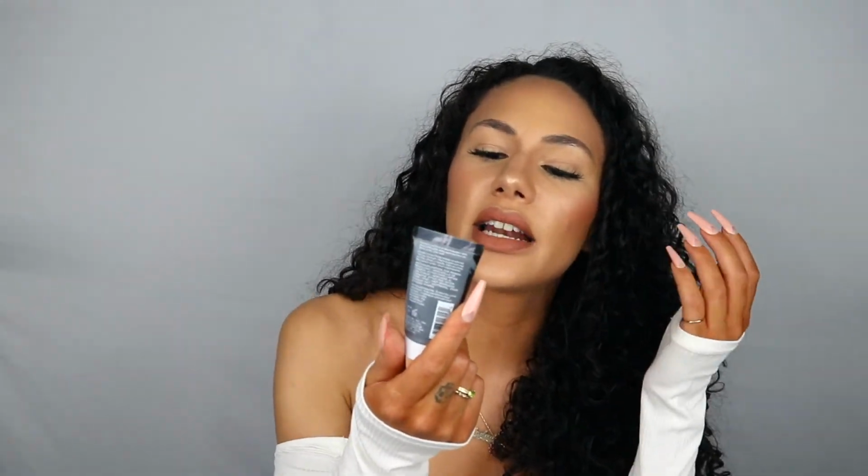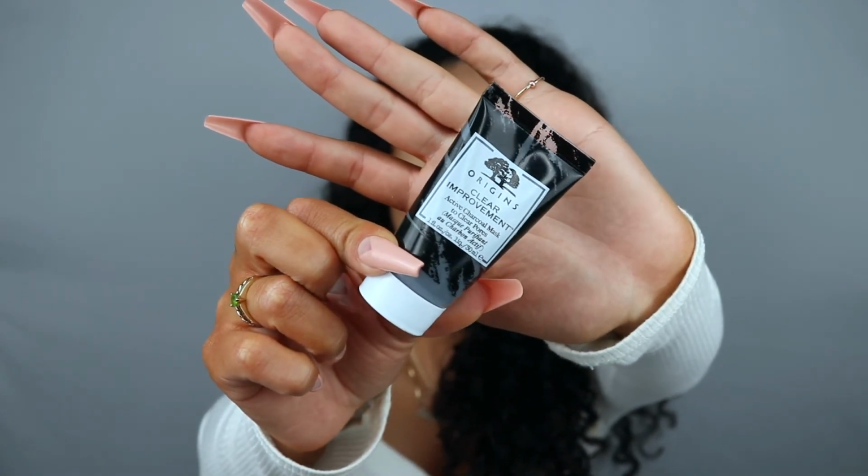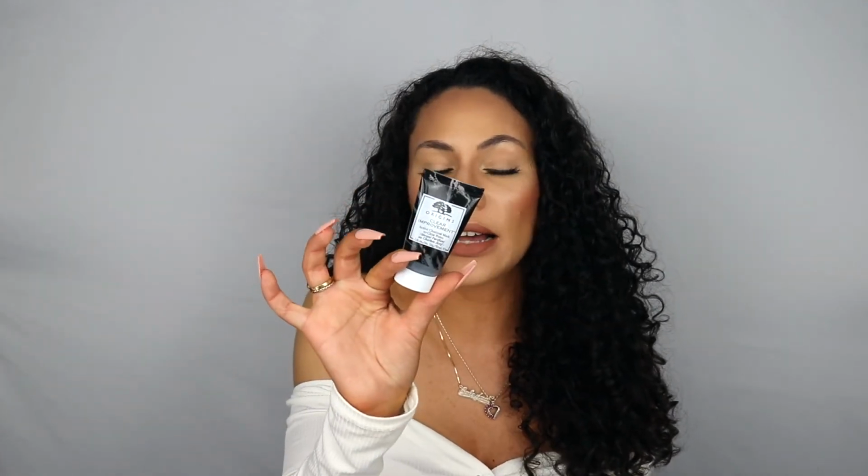The last mask that I'm gonna show you is the Origins Clear Improvement Active Charcoal Mask. With this one, I feel like it really does open my pores and actually clean them. After a full day of makeup, I like to go in with this mask after cleansing.